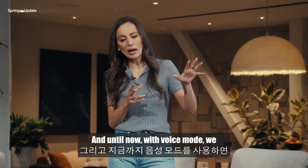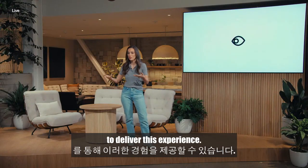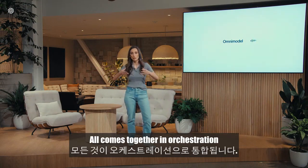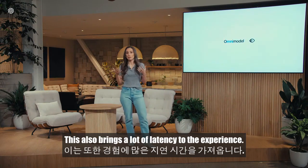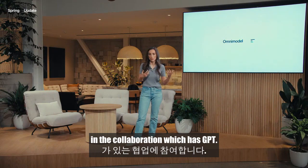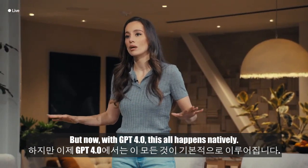And until now, with voice mode, we had 3 models that come together to deliver this experience. We have transcription, intelligence, and then text-to-speech. All comes together in orchestration to deliver voice mode. This also brings a lot of latency to the experience, and it really breaks that immersion in the collaboration with ChatGPT. But now, with GPT-4o, this all happens natively.